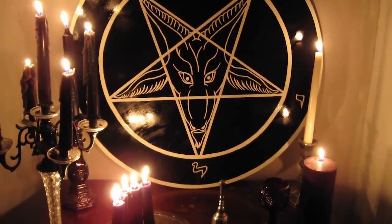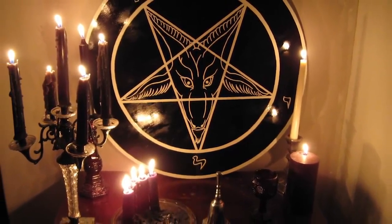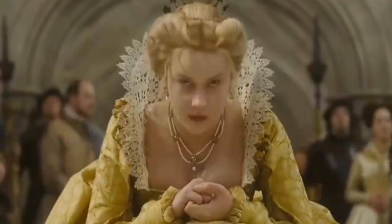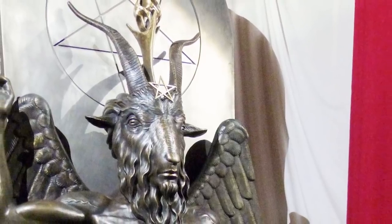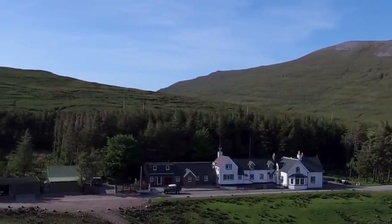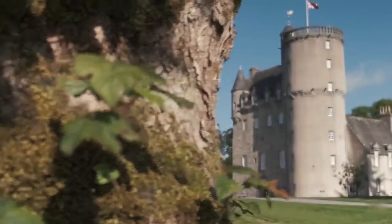If there's one person in the whole world you probably wouldn't associate with worshiping Satan, it's the Queen of England. Not least because she's also the head of the Church of England, which tends not to be on the devil's side. Despite that, some very satanic artifacts recently turned up in Holywood Park, a Scottish estate owned by the Queen.